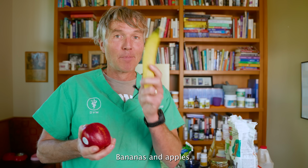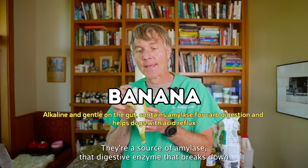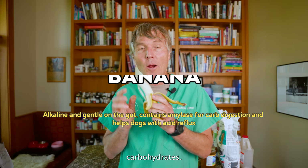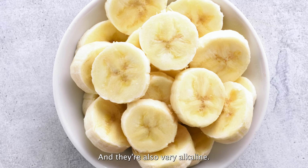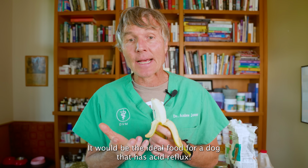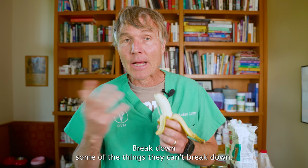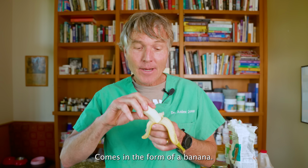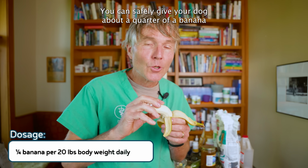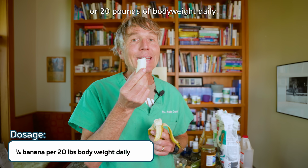Number 3, really healthy fruits, bananas and apples. Bananas, they're a source of amylase, that digestive enzyme that breaks down carbohydrates, and they're also very alkaline. It would be the ideal food for a dog that has acid reflux. That's what we want. We want alkaline food, to break down some of the things they can't break down, and it comes in the form of a banana. You can safely give your dog about 1/4 banana per 20 pounds of body weight daily.